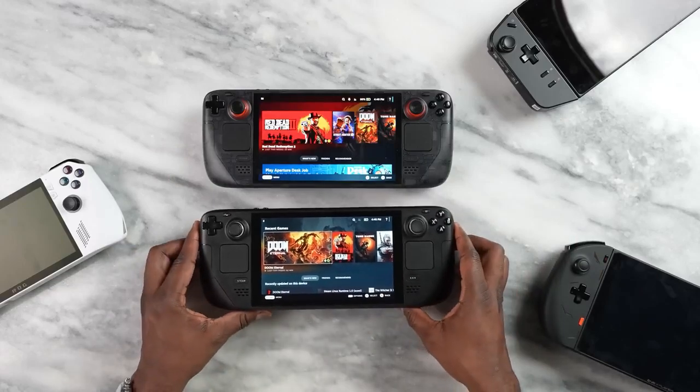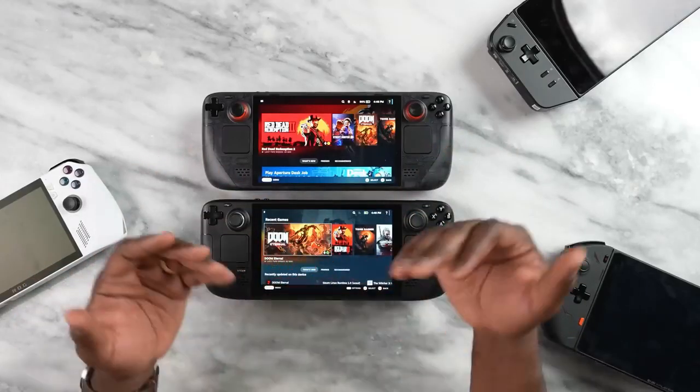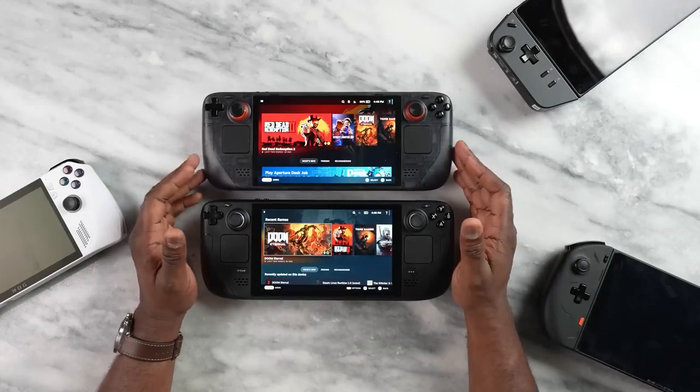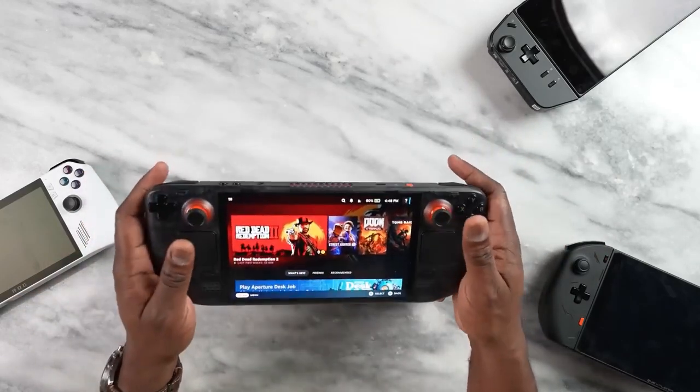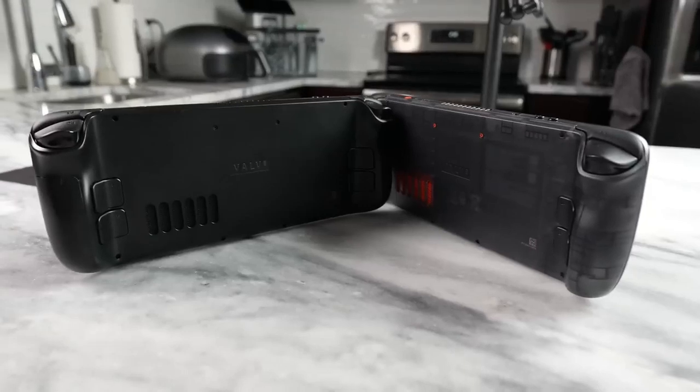Now, with this new nanometer size and also new cooling, the Steam Deck OLED is actually lighter by 30 grams, and it feels much lighter when you're using it. It holds and rests pretty light in general in comparison.